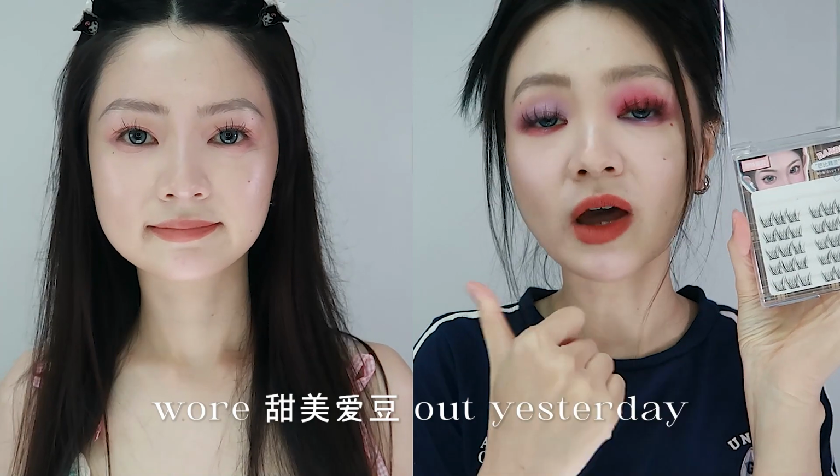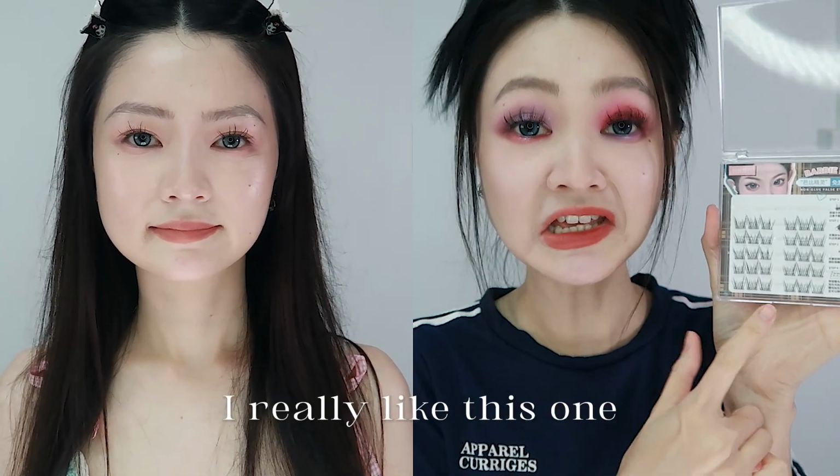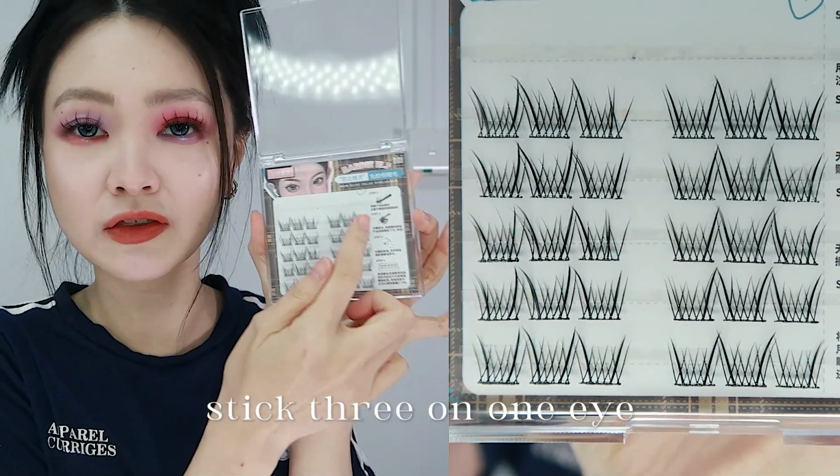I wore the Tianmei Idol out yesterday. You can have a look. It is a more natural lash design. I really like this one. It comes in bigger lash parts, so you only need to stick 3 on one eye.